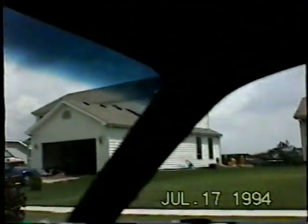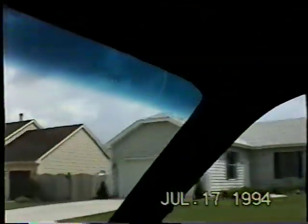And that whole field behind them is all vacant farmland, which I'm assuming used to be part of the farm.